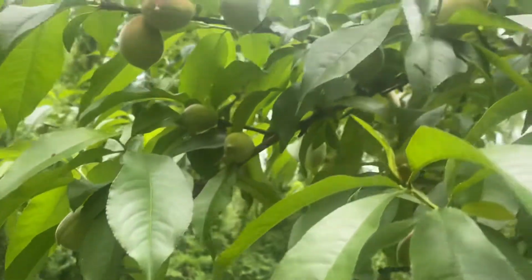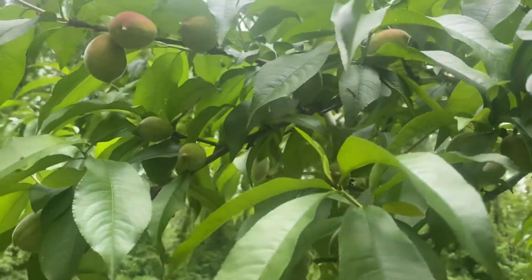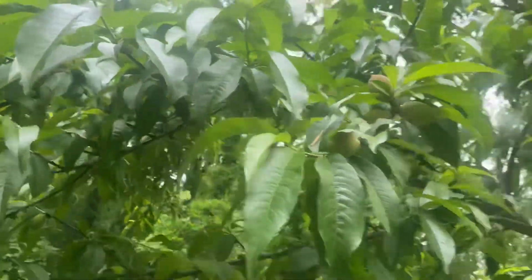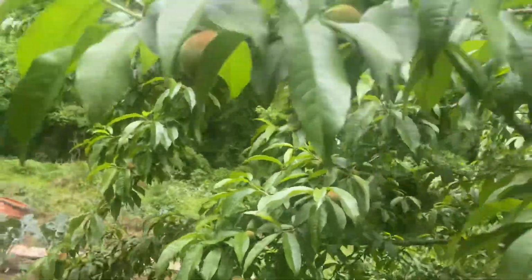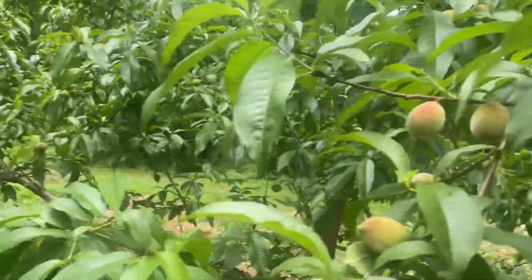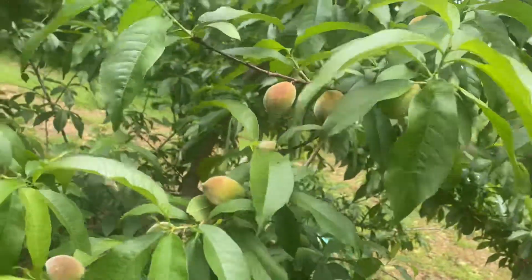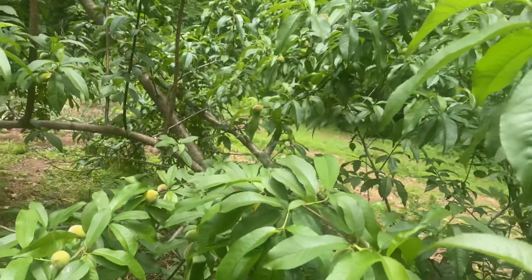Listen to me. I don't know if you realize it, but I didn't even show you half of the peach tree. You know what I'm saying? Let me walk around and show you another portion. This is another limb right here. Man, these peaches, by July, August, they're gonna be ready.